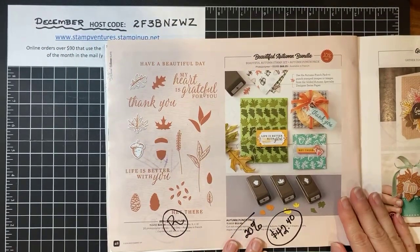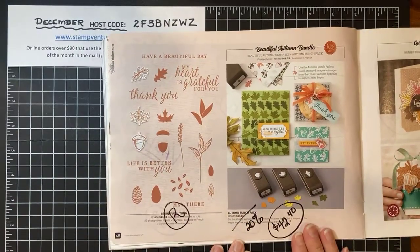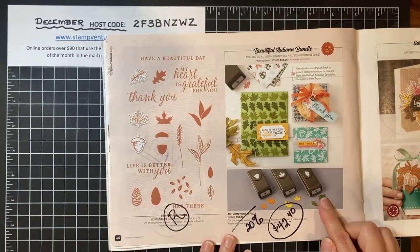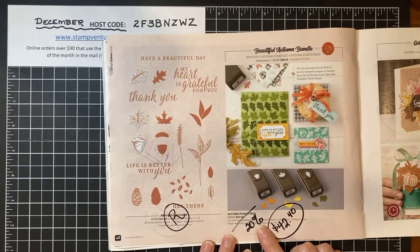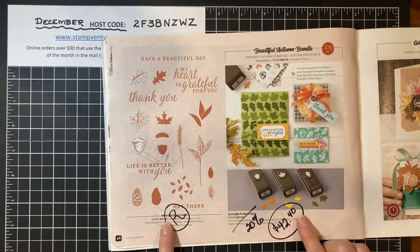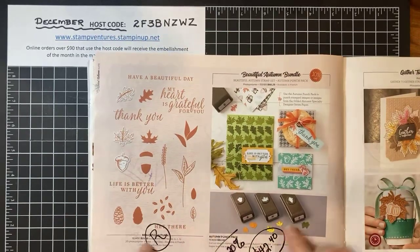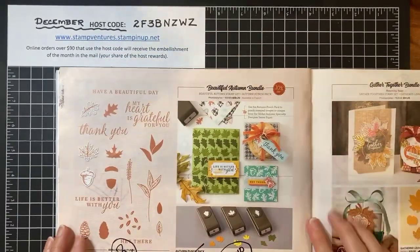Oh, beautiful autumn. Both these items are retiring, but the autumn punch pack starting next week will be 20% off, so $42.40. So I never did the math on this one. Let's see, that's $66.40. So it's just a little bit cheaper to get the two separate as opposed to the bundled price.